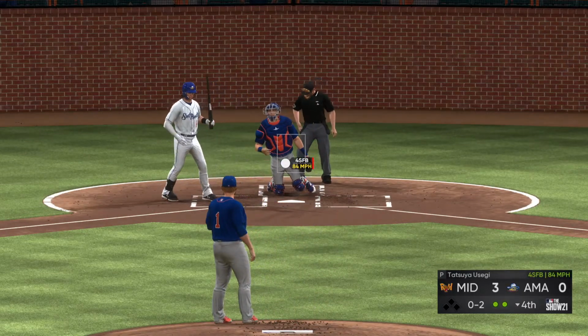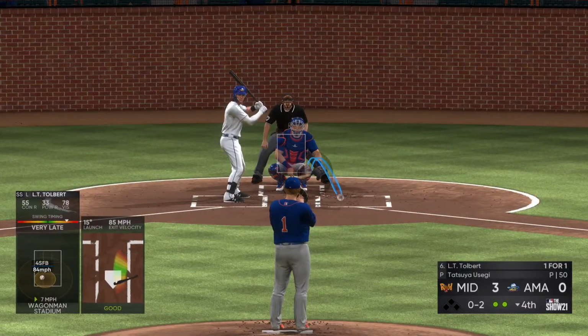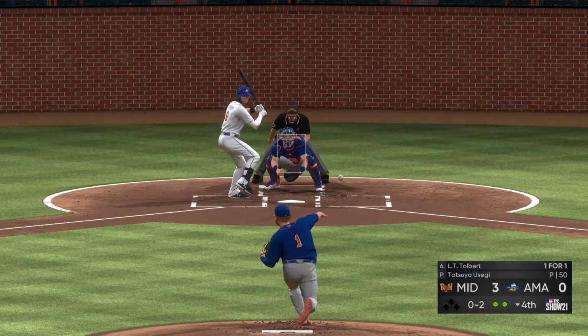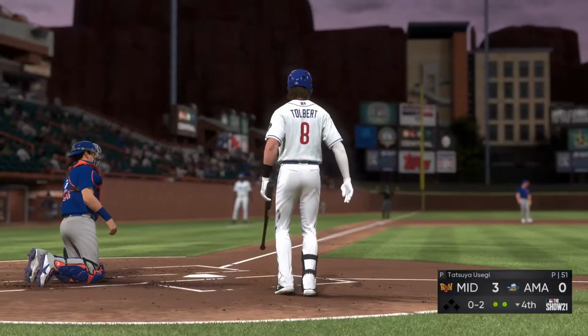Swung on, but fouled off to the left. There's another pitch for a strike, and this guy's really attacking hitters well tonight, being aggressive early on. And if he continues to throw strikes like he is, he's going to have a pretty good night.